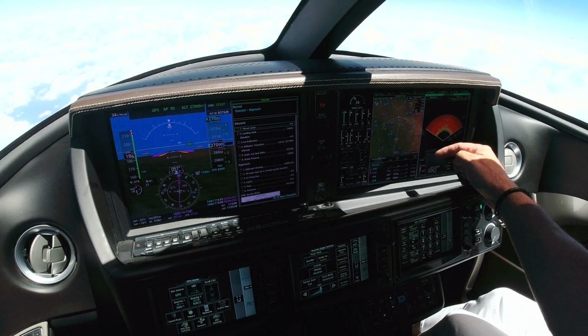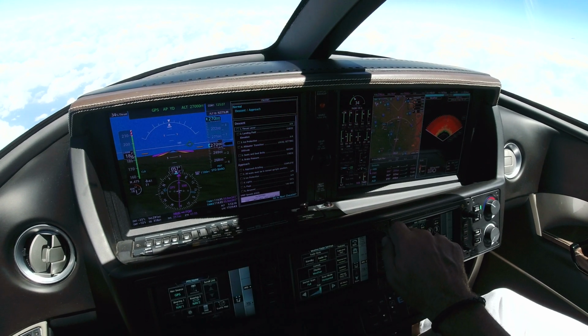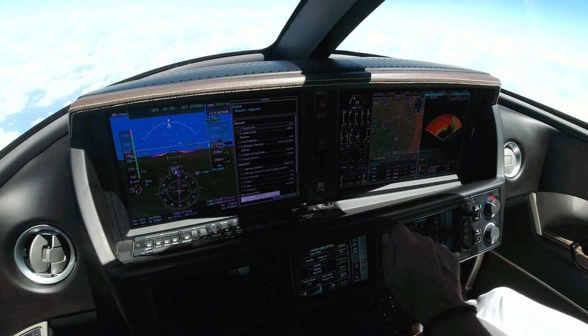If that happened to be precipitation, it would be depicted using this color scale here, from light to heavy. But we're basically looking at the ground. So let's take this and dial this up to about, I like to use about 2.5 in cruise flight.